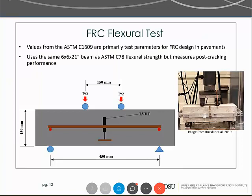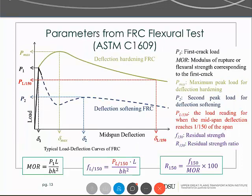There are a lot of machines that will have a displacement height, and you can use that also as a rough estimate. But they call it a yoke, this horse, or the thing mounted on the sample, and then on the yoke you have a displacement gauge, which is the LVDT, and those are measuring the actual center of the beam and how much it deflects over time. So you can get different curves from this.